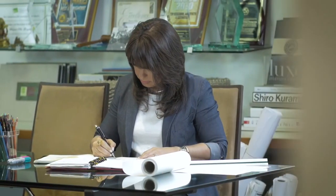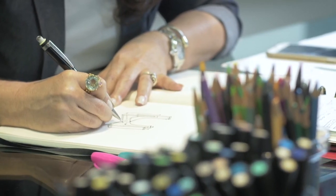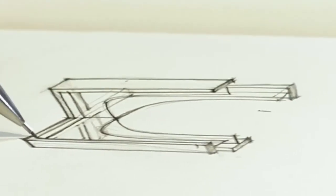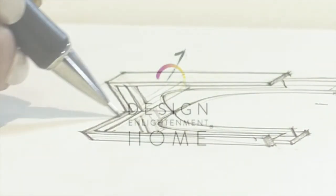I get lost in design. To be in the design moment is to feel connected to God. It's something that is so intrinsic to what I do that it honestly is not something that I think about at all. It's my life.